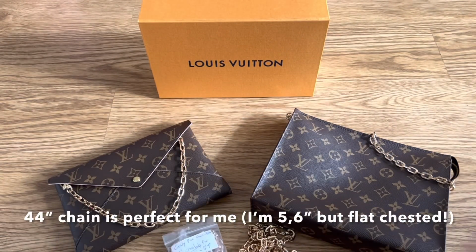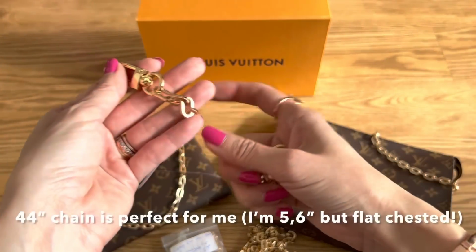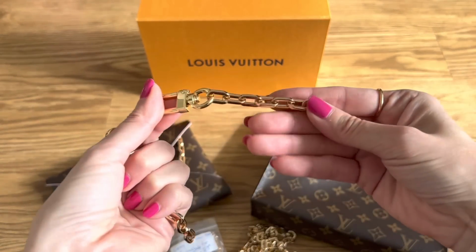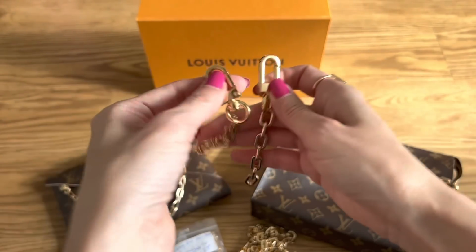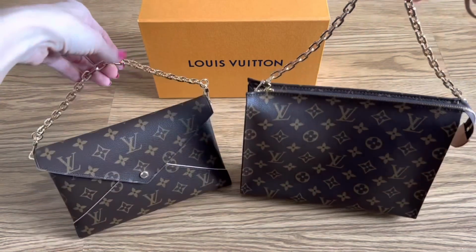And then you also have these link extenders. So these right here are 3-inch extenders. For some reason, if you have existing chains and you wanted to make them a little bit longer because they're not fitting right, you can actually extend them with these. So very clever.